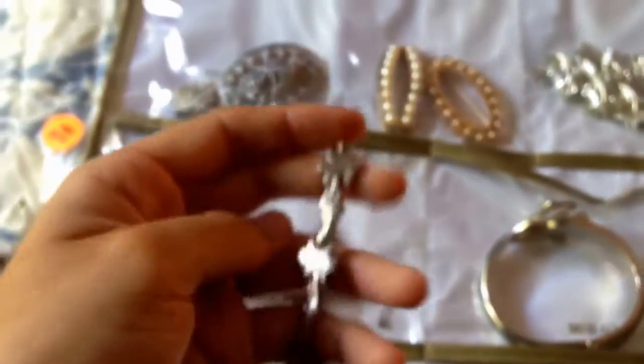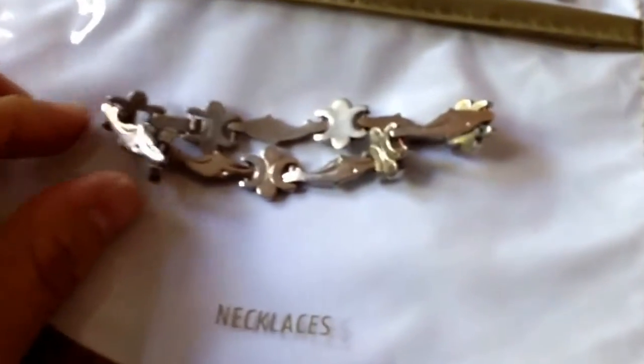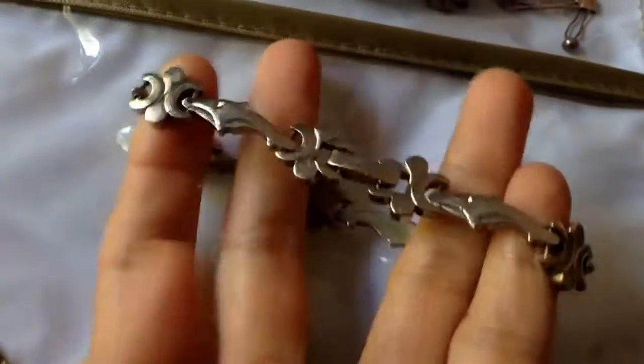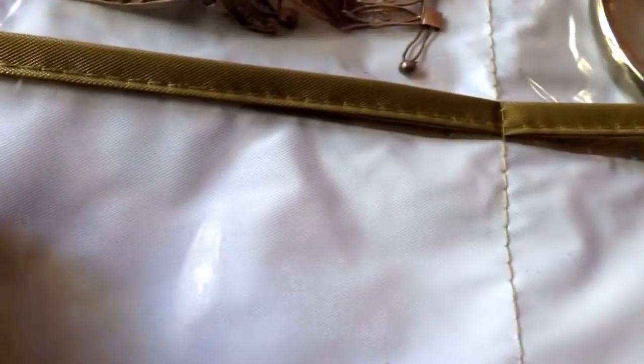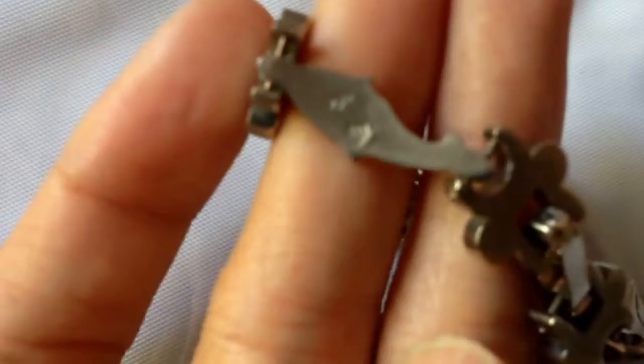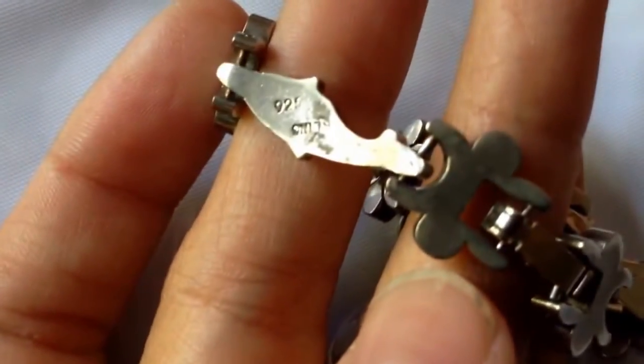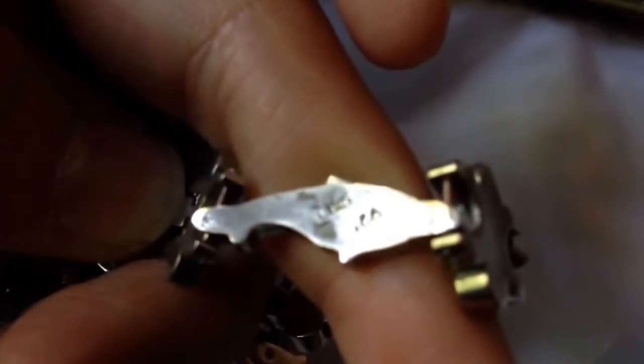And I don't know if this was supposed to be on the dollar table or not, but nonetheless, I got it for $1. And it's this dolphin bracelet. And it is marked. Let me see if I can find the marking. It's right there. So it's marked 925 and sterling. Sterling is upside down. But yeah, I got that for $1.